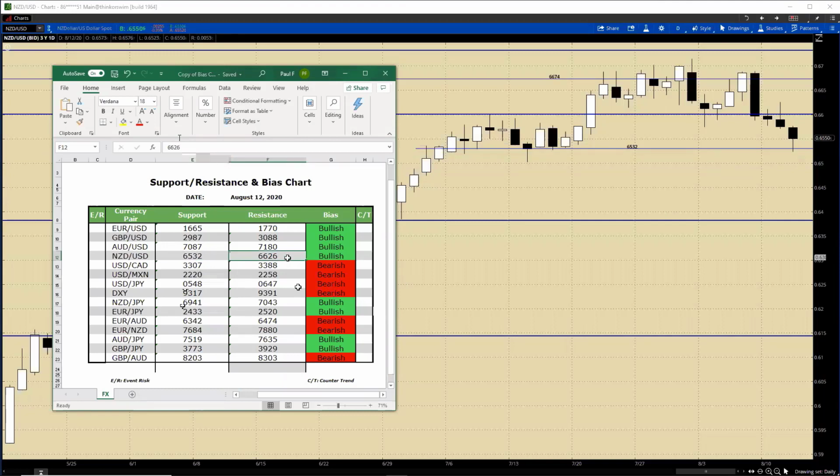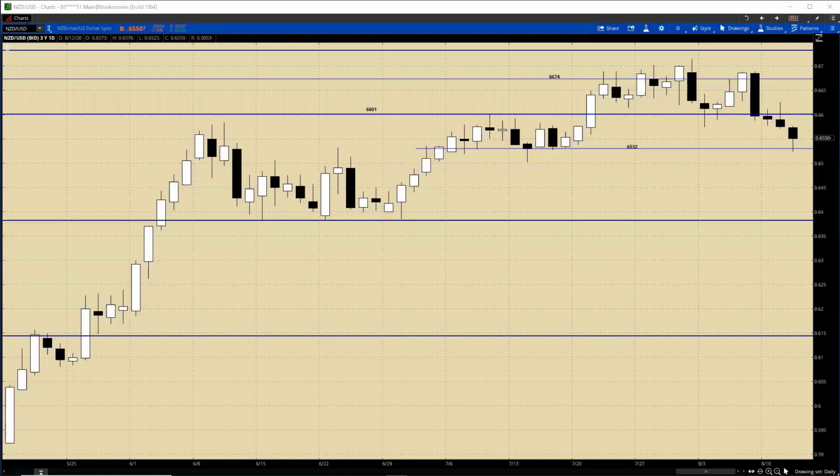And as far as the upside, it would be right there, 66.25. Oh, there we go, 66.26. So fine, there we go. Let's go move into the dollar CAD.